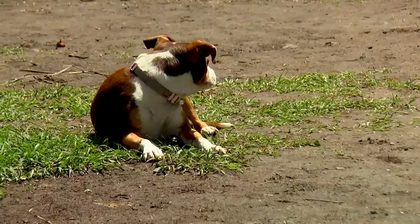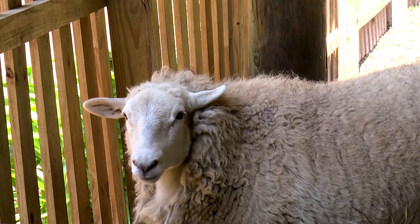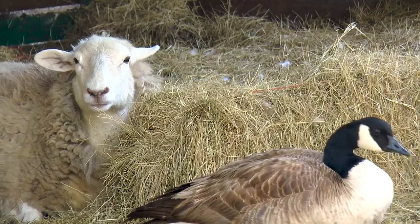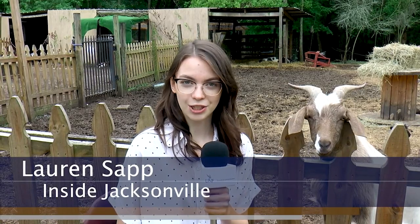And then, a lot of them are for pets like cats and dogs, or exotics and zoo animals, which certainly need help too. But livestock that isn't wanted is often considered just excess livestock. Celestial Farms gives animals a second chance at life. And who knows, you might even make a new friend.